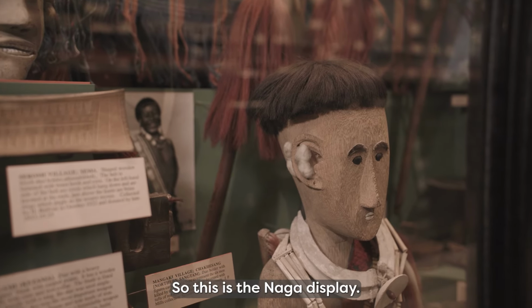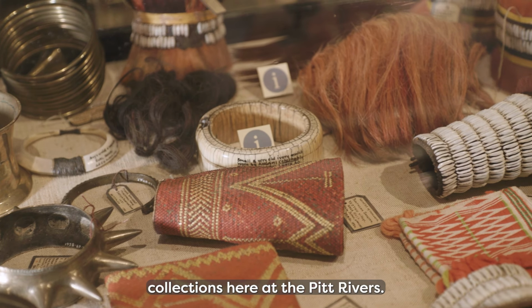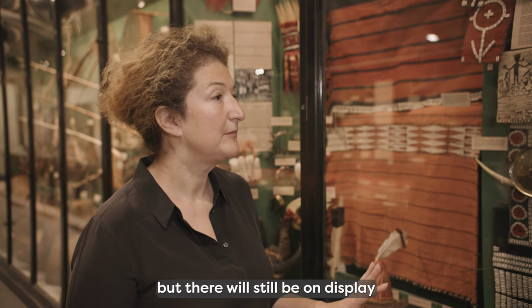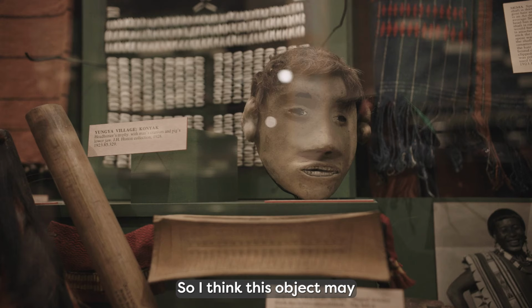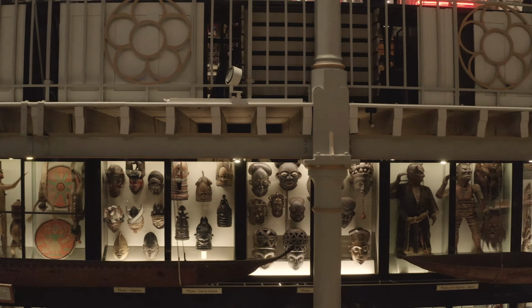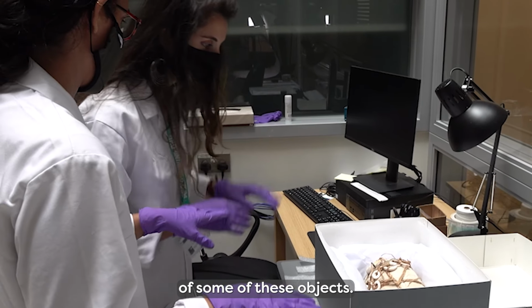So this is the Naga display, and I think this case gives you a really good overview of the types of objects within the Naga collections here at the Pitt Rivers. We've removed human remains from the displays, but there will still be on display objects that have elements of human remains, such as bone or hair. So I think this object may contain some human hair, and that is more work that we need to do and more investigation. We as a museum now are starting to work with communities towards the redress, towards the return of some of these objects.